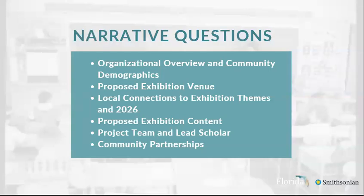There are 5 narrative questions in the application. First, we ask that you share about the history, mission, and community's demographics. Then, describe the venue or space where the exhibition will be installed. Identify relevant connections between your community, the exhibition themes, and the semi-quincentennial. You will also be required to identify specific objects and/or artifacts you would plan to include in the exhibit.